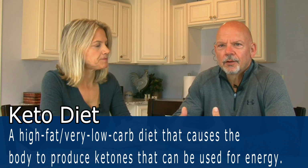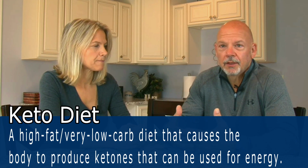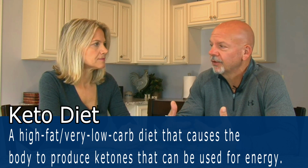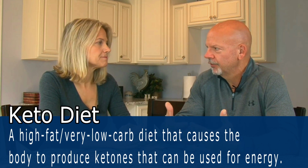Sure. So a ketogenic diet describes the process of eating very low carbohydrates in order to get into a state of ketosis. So your body is making ketones that it can use for energy instead of glucose, because you're not getting the glucose from the carbohydrates anymore. Right. So that is basically just changing energy substrates to ketones, and ketones are made from your fat. Yep. So if you are producing ketones, you are burning fat.